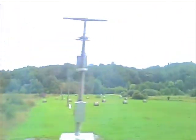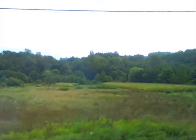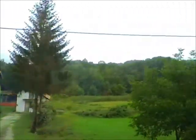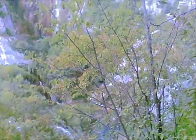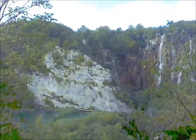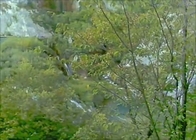I find it fascinating. We've passed through maybe an hour and a half of very agrarian landscape with cornfields and farms, and have not seen a single sign of an animal yet. Don't know what that's about. We've just entered Plitvice National Park. It's famous in Croatia as our Yellowstone or Yosemite would be, and definitely a must-see.